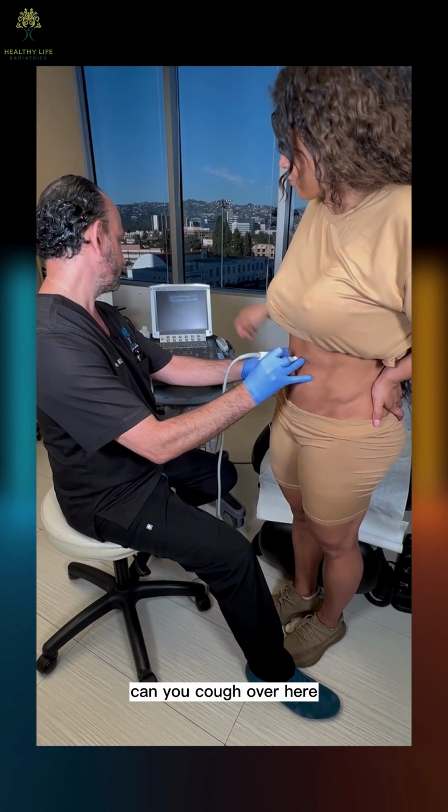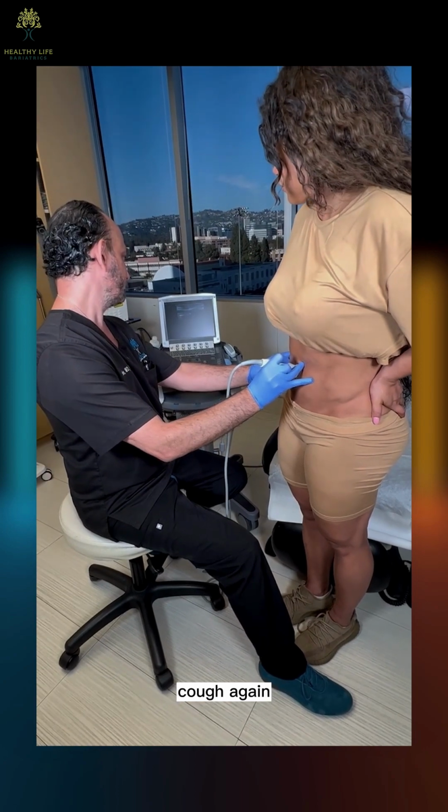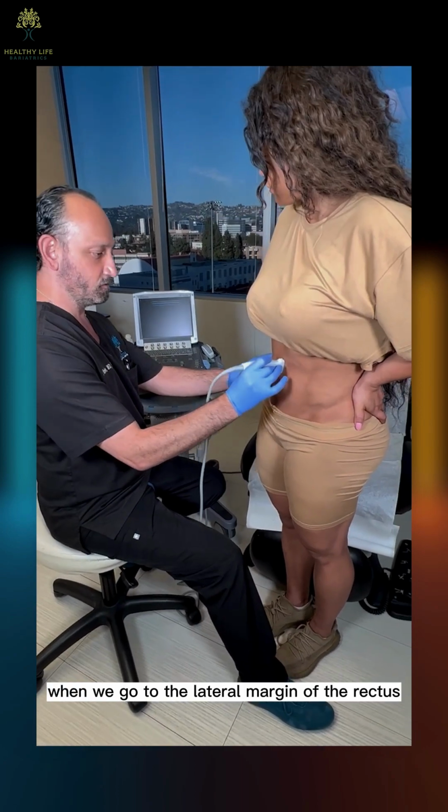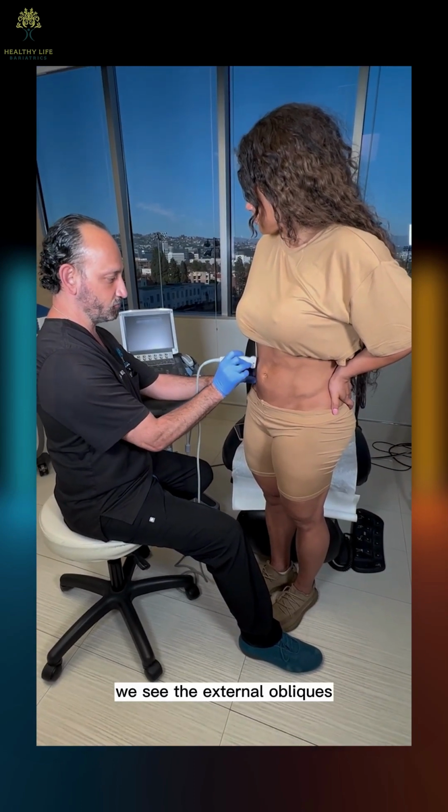Weakness. Can you cough over here? The weakness usually occurs on the side. Cough again. When we go to the lateral margin of the rectus, we see the external obliques.